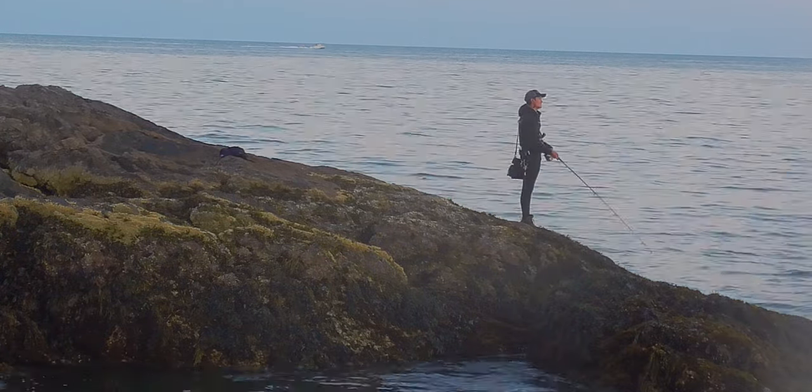Oh my god. That is a ridiculous fish, and even bigger and more ridiculous on topwater. I'm gonna get a release. Get a release on her.